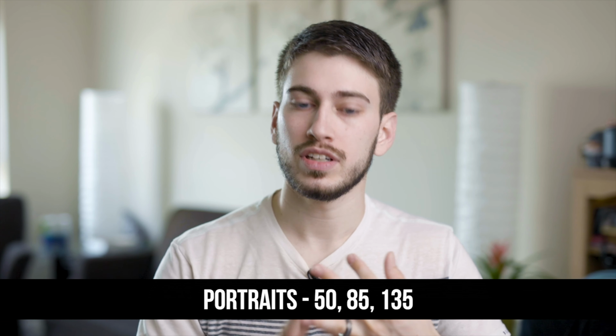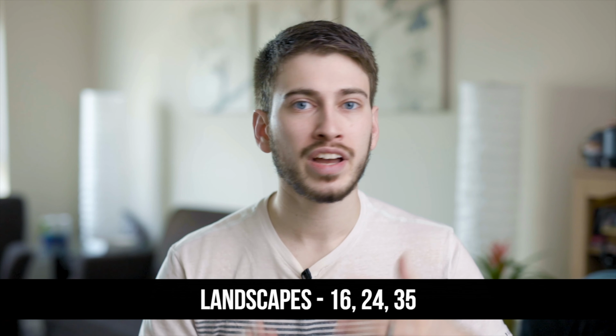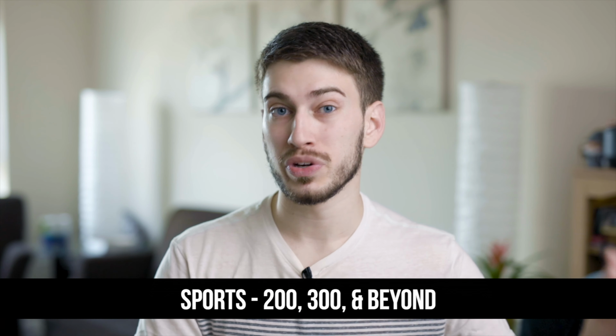If you're doing portraits, there's lots of great lenses out there, anywhere from a 50, 85, 135. Those are all great portrait lenses. Landscapes, you can do a 16, 24, 35. Those are great. Shooting sports, you want to get a long length lens like a 200, 300, 400, etc. Those are all really great for sports and wildlife too.